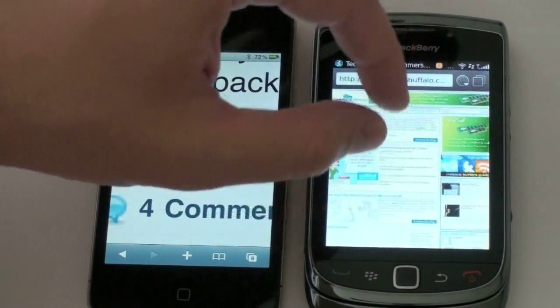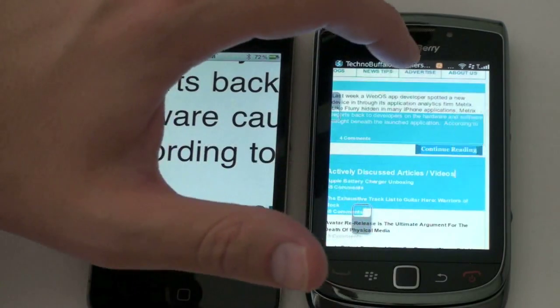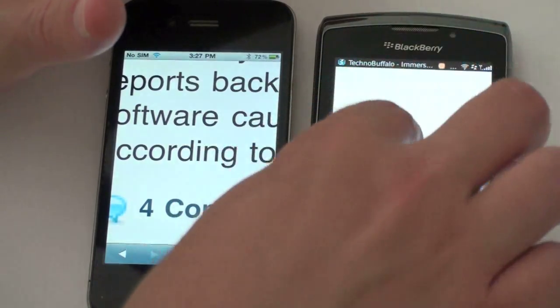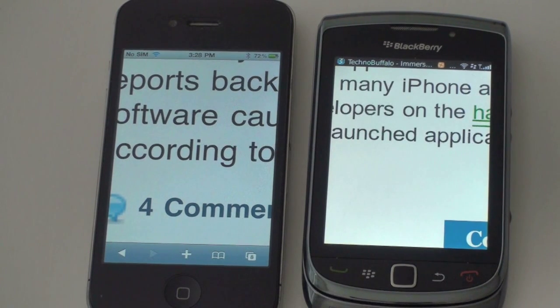If I do the same thing here on the Torch, again, there are some speed errors and some glitchy things happening. Go ahead and close out of that and keep zooming in. Go back to the text. You can definitely see a difference there and see the crispness of the screen of the iPhone 4. Ordinarily, I'm not that big into screen resolution. As long as it looks nice, I'm fine with it. But I really noticed a difference coming from the iPhone 4 to the Torch. So this round most definitely has to go to the iPhone 4.